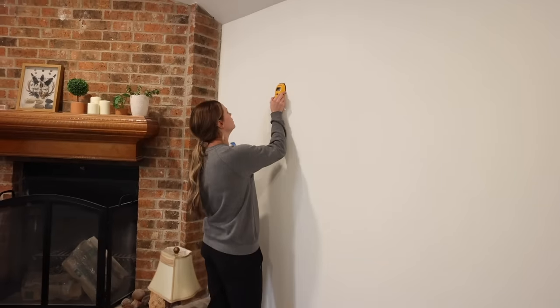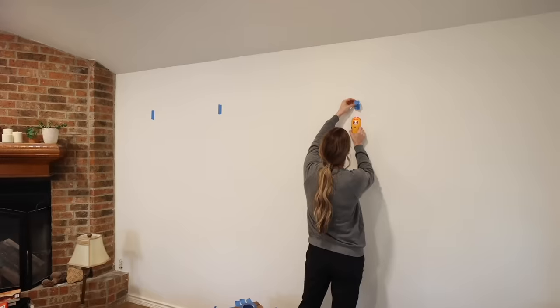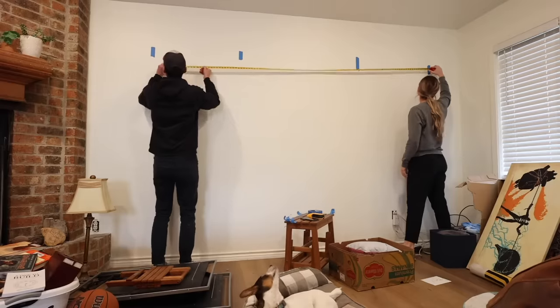People want to know how my planning goes, and usually as soon as I can figure it out in here, then I don't do a whole lot of planning. I started out by using a stud finder and some tape to mark the studs that I wanted to attach my vertical boards and then shelf brackets to later on.